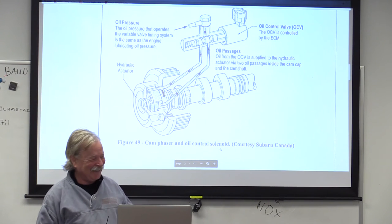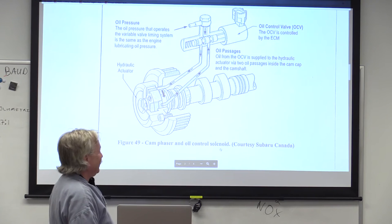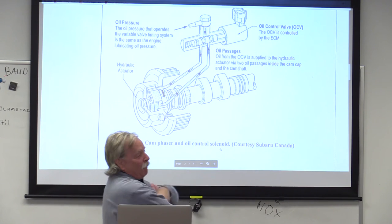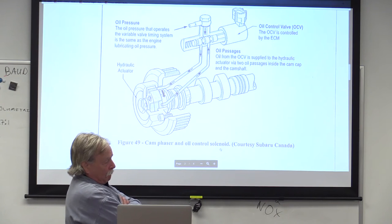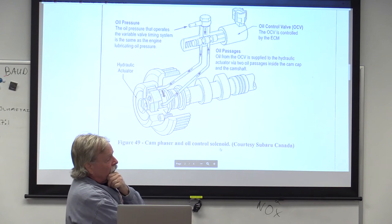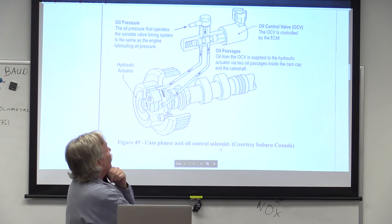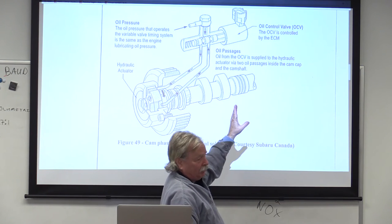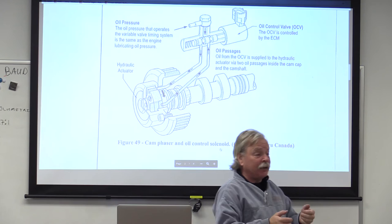If I take this intake valve timing solenoid, remove the socket and I direct the battery positive and negative to check only if it's working. Or the solenoid. You know what? You should be able to command it with your scan tool.